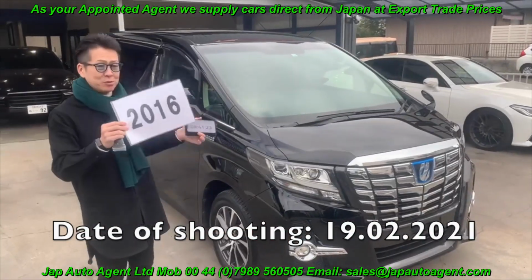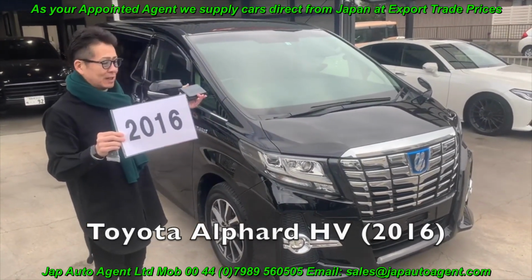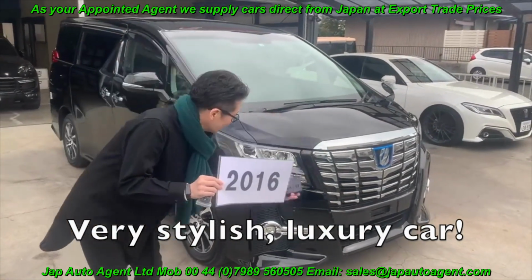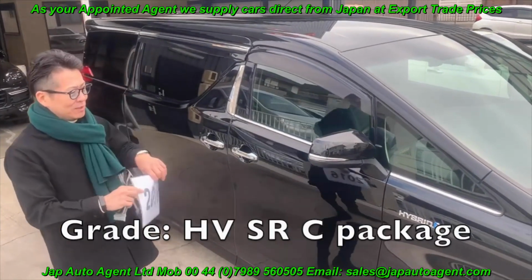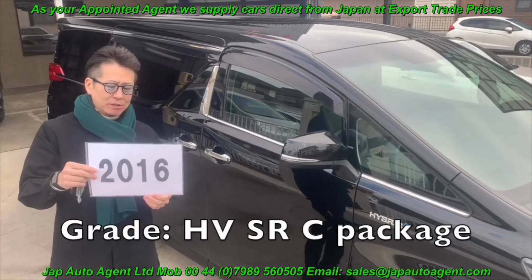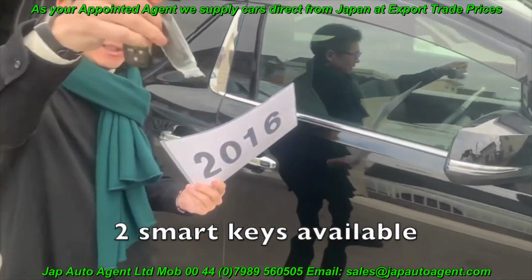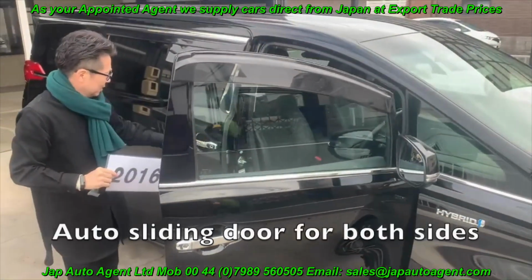Today we're going to do a video demonstration of this 2016 Toyota Alphard hybrid vehicle. As you can see, the bodywork is black, and you'll see as we go through the video that it's got a black leather interior. It's a 7-seater vehicle and it comes with the business class ottoman seats with the footrests in the rear. And again, as you go through this vehicle, you're going to see just how clean the vehicle is. It really is a good example. It's a 2016, so it's 4.5 years old, I'd say, and it's 23,000 miles, and so it is low mileage.